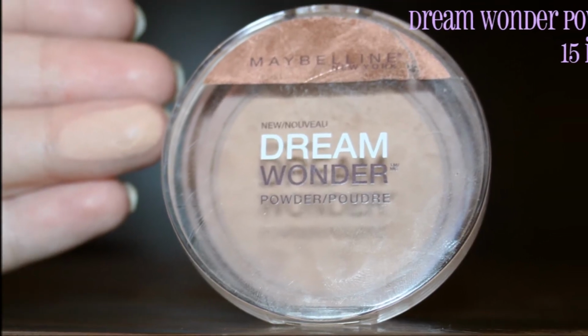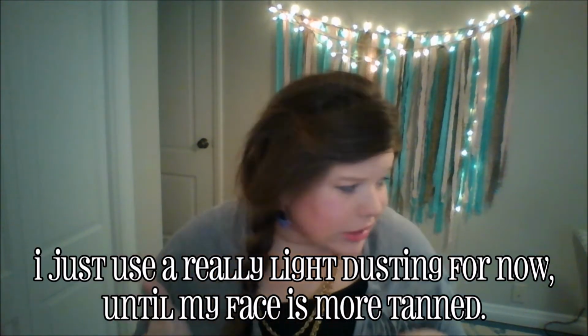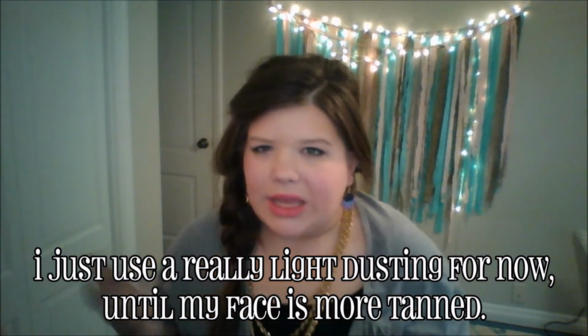Maybelline Dream Wonder powder. Now I know this used to be the matte powder or whatever, and I didn't have that beforehand, but I love this powder. I don't know if I've ever loved a powder more than I love this one. I probably could have gone with the lightest shade, but I went for a little bit more of a medium tone because it matches tanned skin better. And it's so smooth and pretty and not chalky at all. I mean, come on, it's just gorgeous.